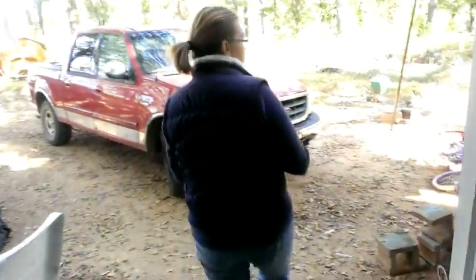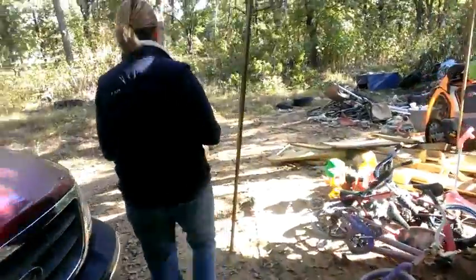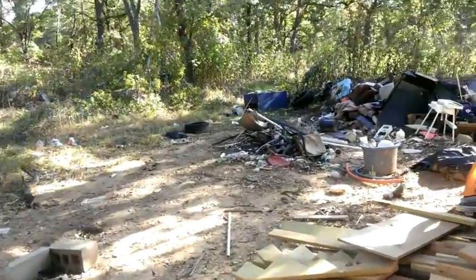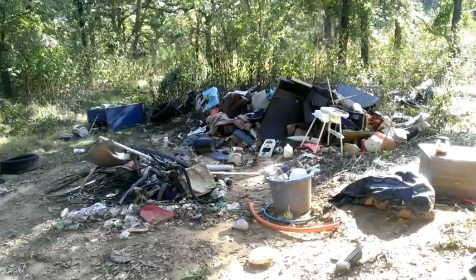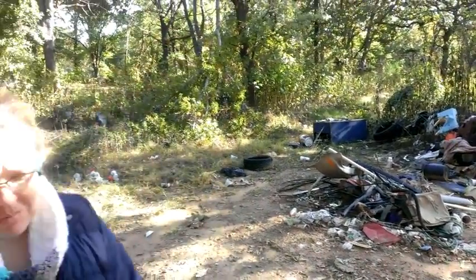Out here, this great big pile that you see over here, this was all the trash that was inside the building whenever we bought it. So Matt and I came out one day and spent all day dragging all this crap out and pushed it all out here. Right now, it's about, I don't know, 10:30 in the morning.